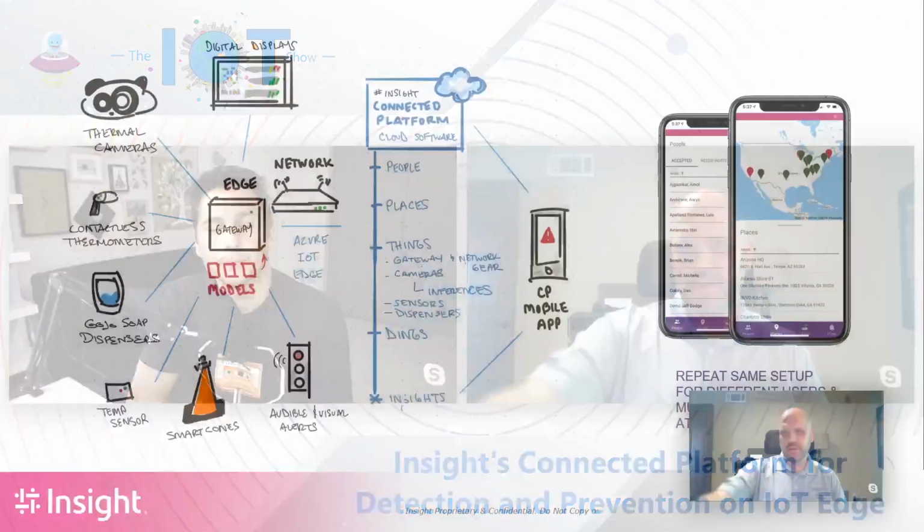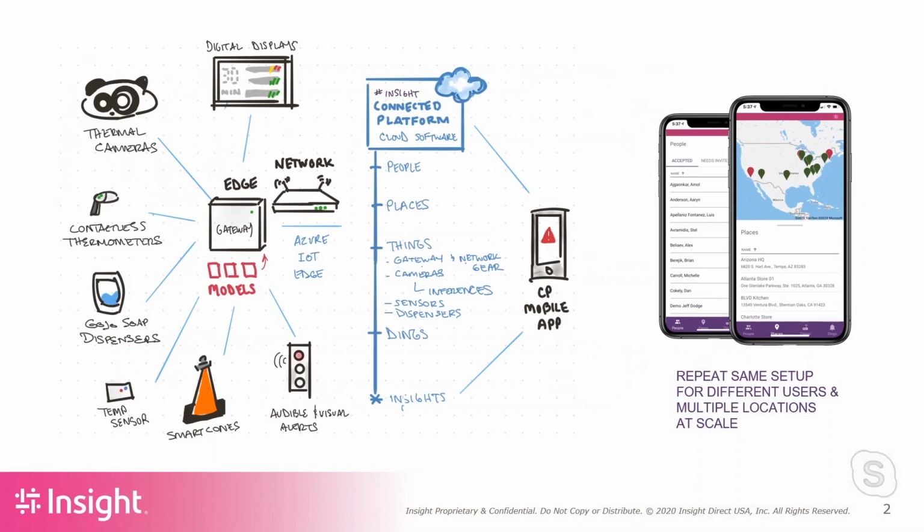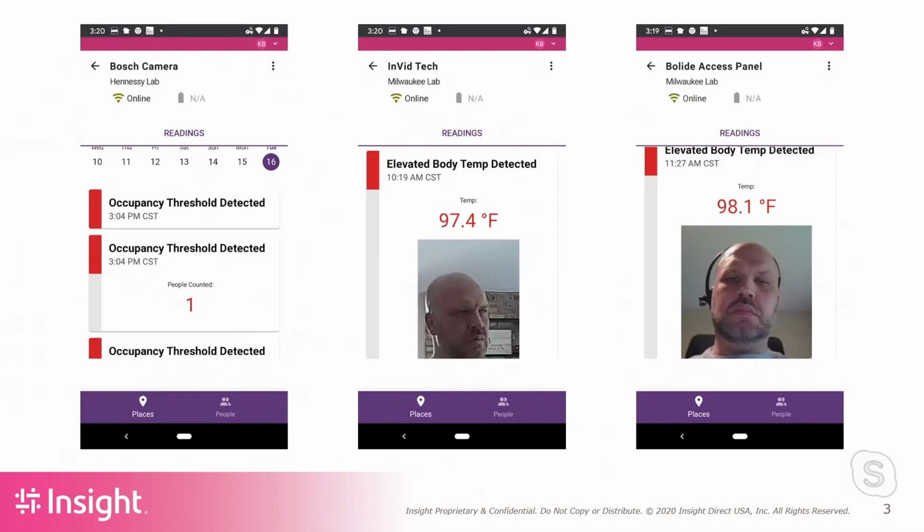Okay. So how does it look in terms of the actual application? So we have a nice screenshot on the right here of our location view and our main dashboard. And then the people view is behind that. All right, so these are the screenshots from the application itself.